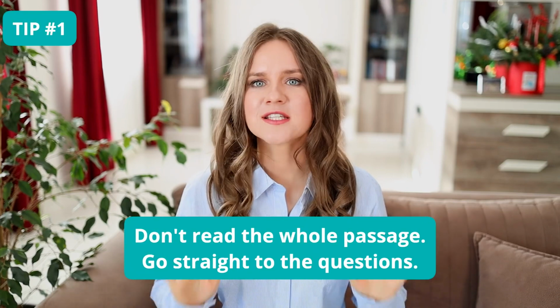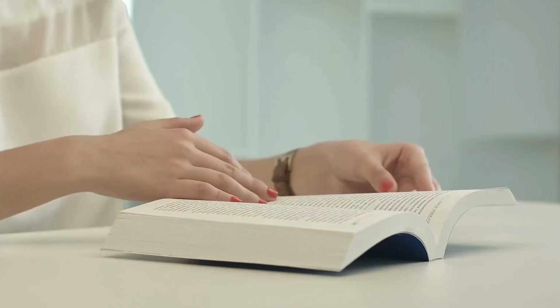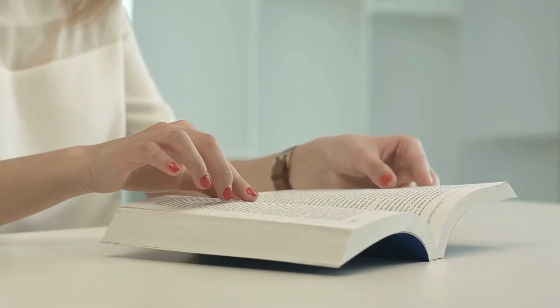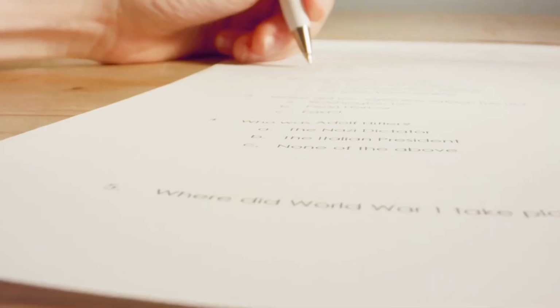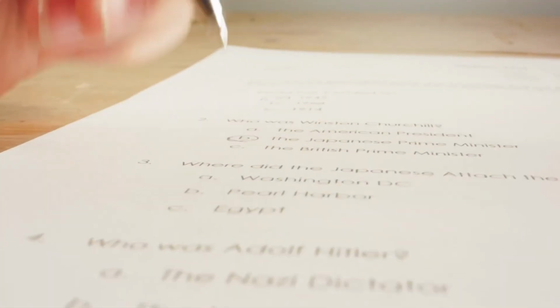This brings us to the first tip. Don't read the entire passage. Just dive right into the questions. I know this may seem like an obvious tip, but I often see videos and articles that tell you to read the passage first. There is nothing wrong with that, but you have to be a very fast reader. Otherwise, you will lose time that could have been spent answering the questions.